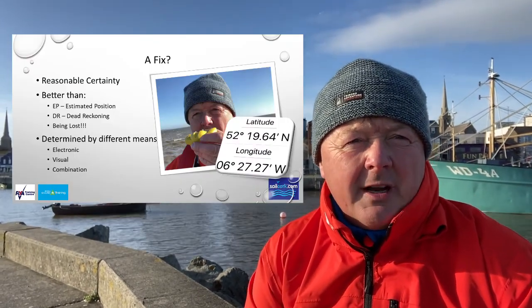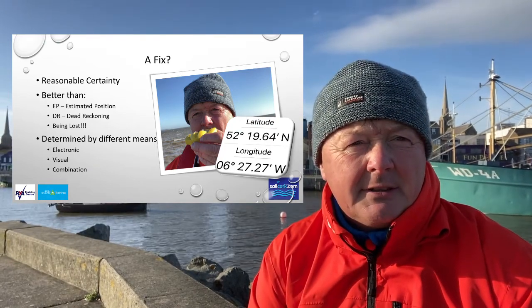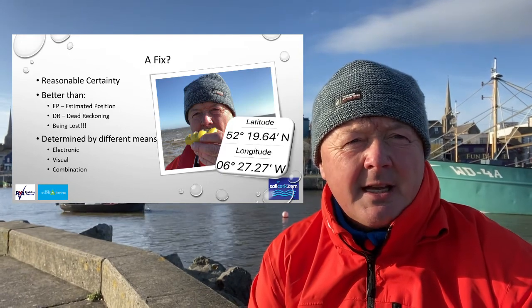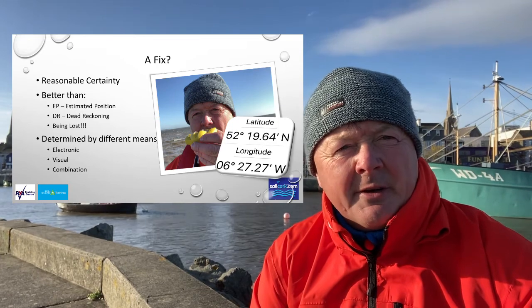Now, a fix involves certainty. So with offshore navigation, your only means of taking a fix is through electronic means, which is the global navigation satellite system. And if you don't have electronic means, you have to deal with a bit of uncertainty and use an estimated position derived from your navigational records, which we'll cover in another subject.